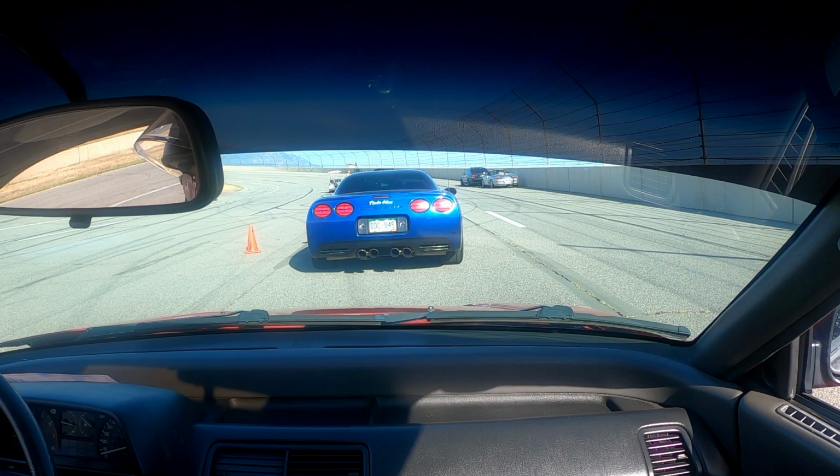It's just some footage, a couple laps from me a few weeks ago back at Pikes Peak International Raceway. This is just an open lap sprint. I think they call it track sprints. It was at the Fall Bash of this year, October 2024. The car did extremely well.